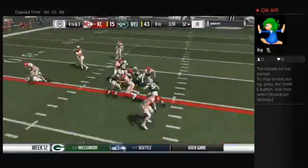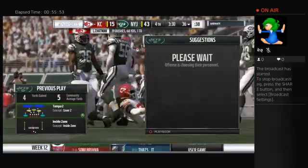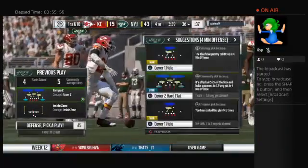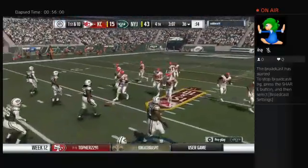They'll run it now out of the gun. And he's able to get the first before he's taken down at the 36. A gain of 4 on the play. And on fourth down, they're able to convert and move the sticks.